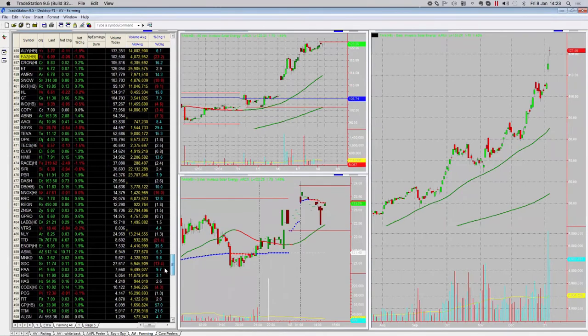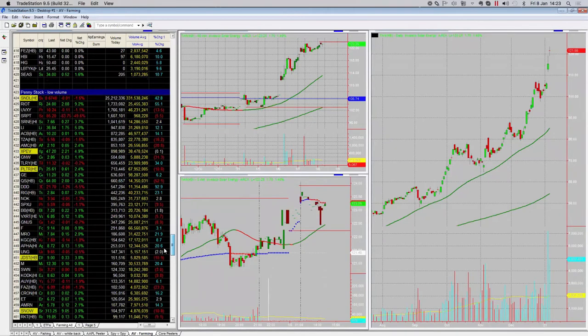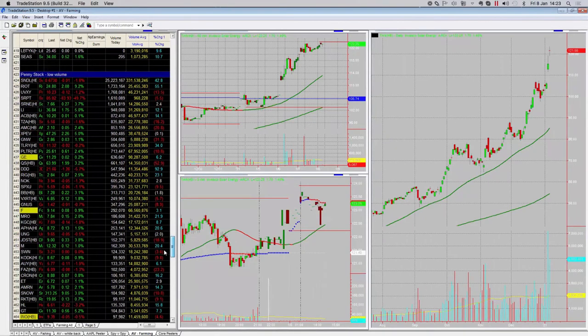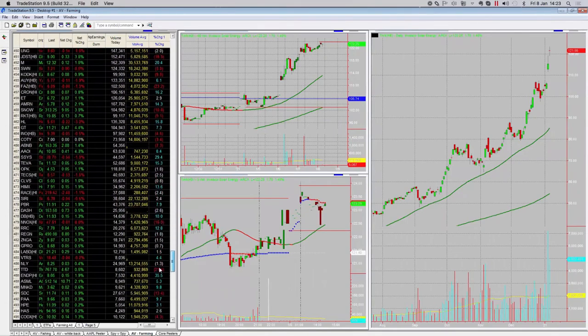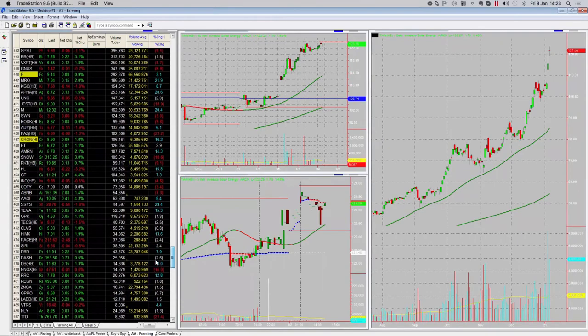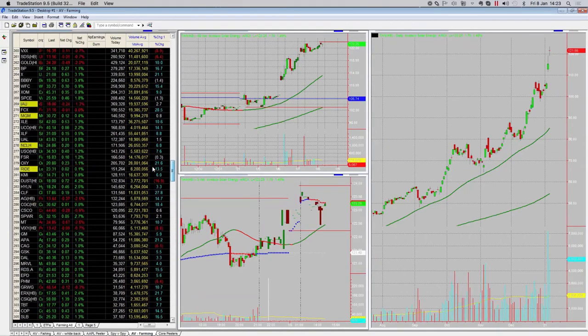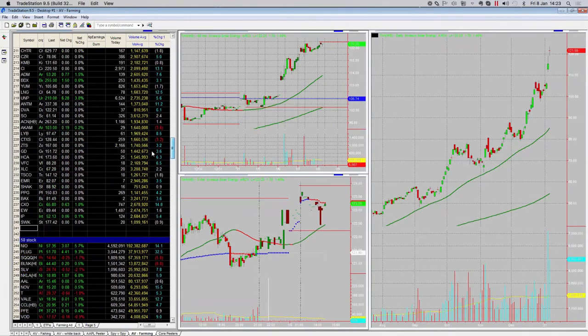I like a little bit of oomph in my movements. If you want to trade stock, or if you're spread betting in the UK, or you're trading CFDs anywhere else in Europe, because I know we've got a global audience here today, you can look at the lower stocks. There's nothing wrong with them. And maybe you want to look at some of the lower dollar stocks if you've got smaller accounts. That's fine. So I'm just explaining why I've separated off.